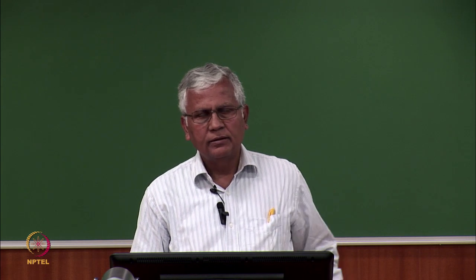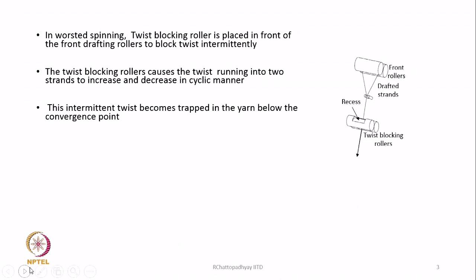Now, to enhance trapping, which is more important in the case of worsted spinning, what can additionally be used is a twist blocking roller, which is shown here. That is, in front of the front roller, there will be twist blocking rollers, and in this twist blocking roller, the top roller has a recess and the bottom roller is a normal roller. So, when the recess part comes into contact with the bottom of the twist blocking roller, the yarn which is running in between them is not going to get gripped.